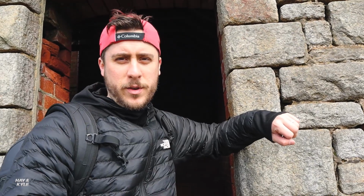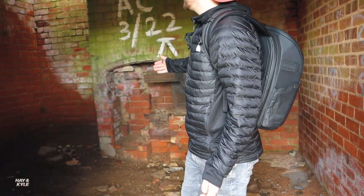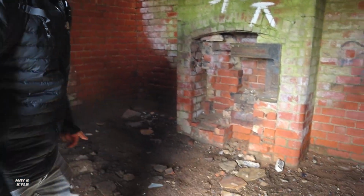So, part 2, just as different as the one before. Let's go check it out. As you can see, this is the other side of the spooky house. There's slate on the floor, if you're into slate.